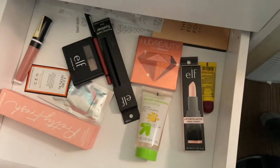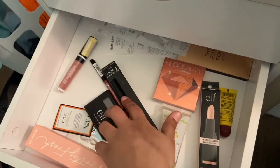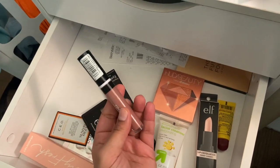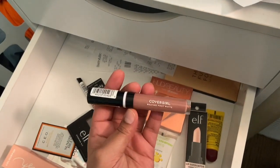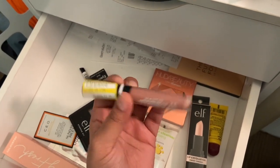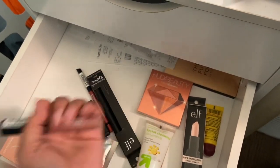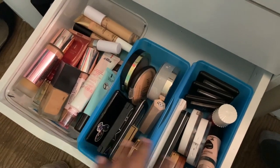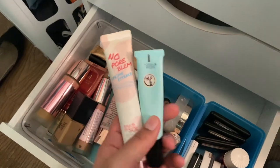Okay, so this is my new drawer. It kind of changes every now and then. I take out the basket, put it back in. Do I want this? Yeah, I think we're gonna pull this CoverGirl Melting Pout Matte liquid lipstick. I just got it. Again, it's new in my new drawer, but I think we're gonna pull this from the next drawer. I think for primers, I think I'm gonna pull both of these.